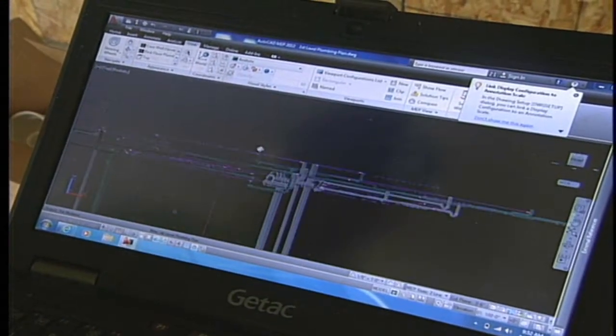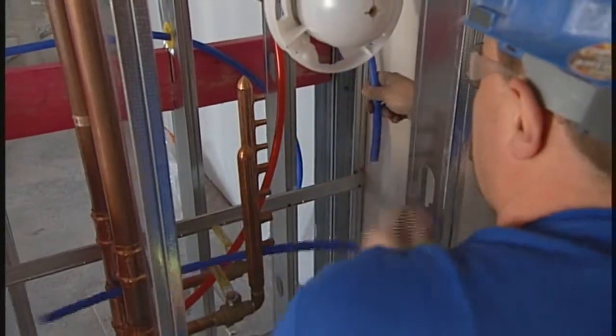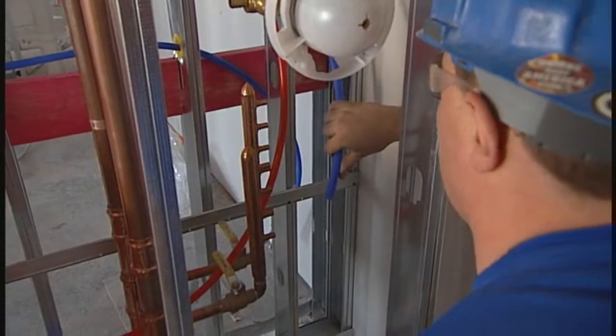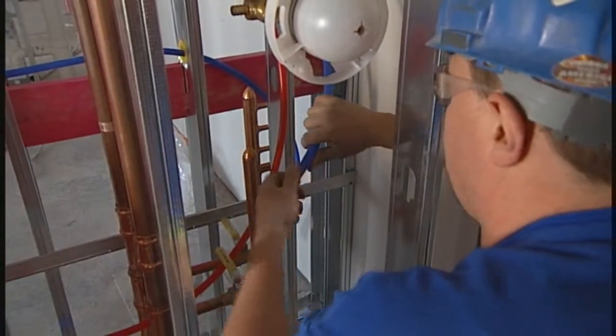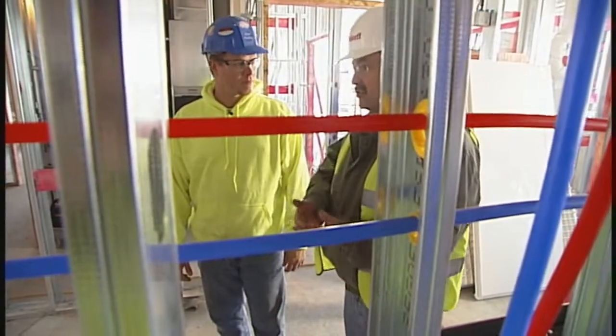Well, I just am always amazed at the efficiency, especially seeing your guys in action here. No wonder you only had 6 plumbers on a project of this magnitude. We try to be as efficient as we can, and our guys do a great job of that. Again, it's teamwork and good trained workers.